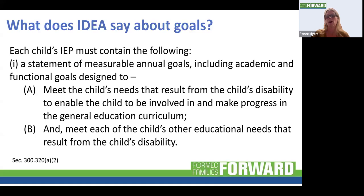The Progress Center has developed a series of tip sheets that align with the requirements of an IEP according to IDEA. And Kelly's going to drop a link in the chat for one specifically focused on measurable annual goals. It's a great resource, and it even tells you more about writing annual goals.